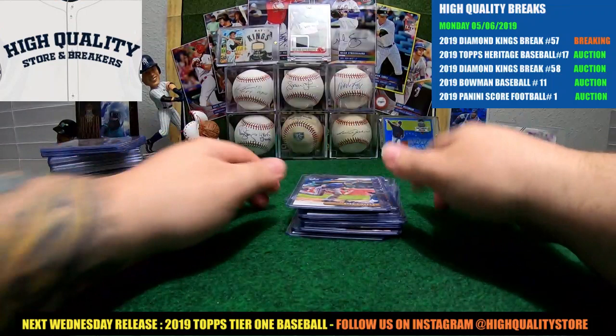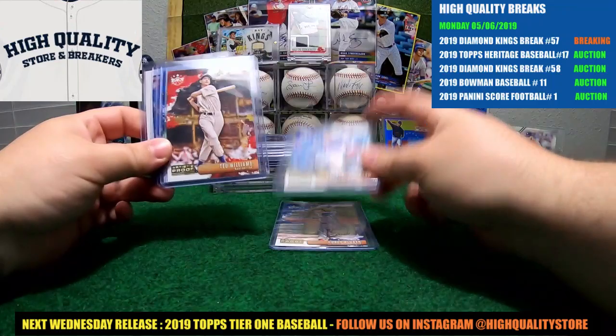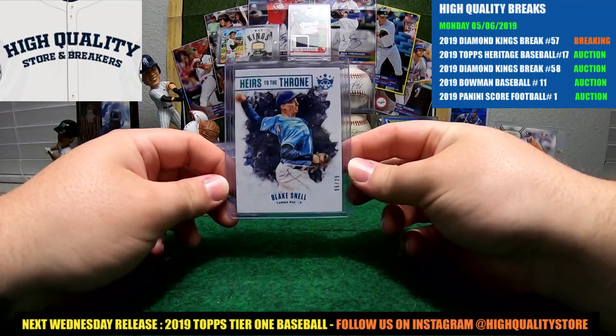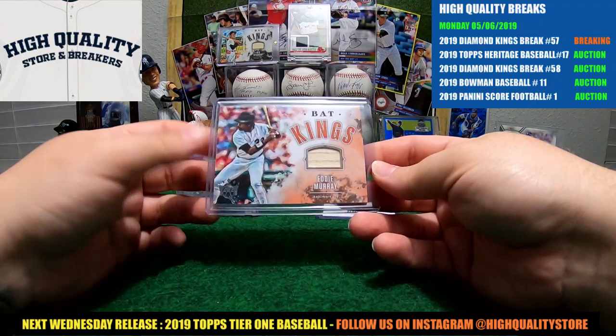And here we got the hits. Alex Proof, one per box. We got Corey Kluber, Gary Hampson, Ted Williams, Joe Sewell, Freddie Freeman, and this nice Randy Johnson. Alex Proof for the D-backs. And here we go with this nice pile of hits. Here's the trunk. Holo Blue, out of 25, Blake Snell. Nice one for Tampa. Bat Kings, Eddie Murray. Piece of bat. Nice Hall of Fame for Baltimore.